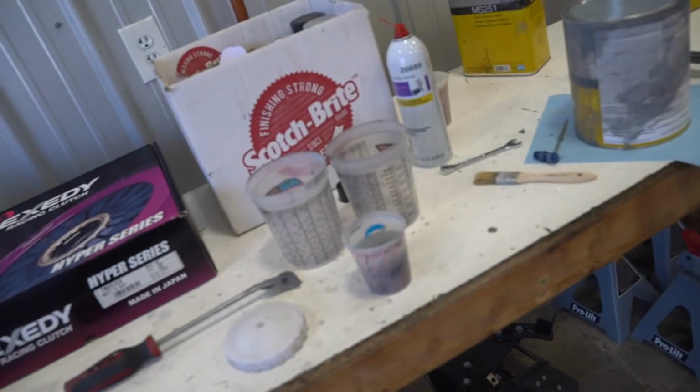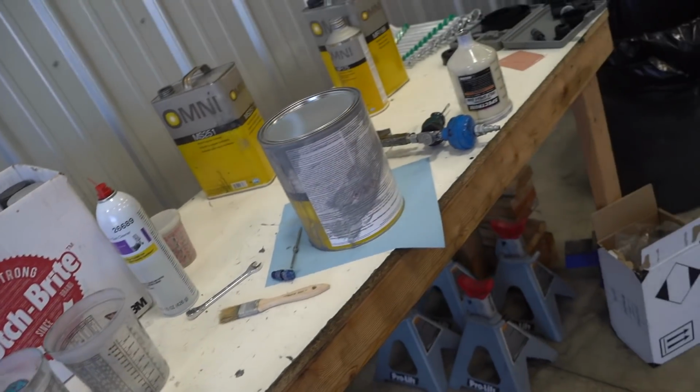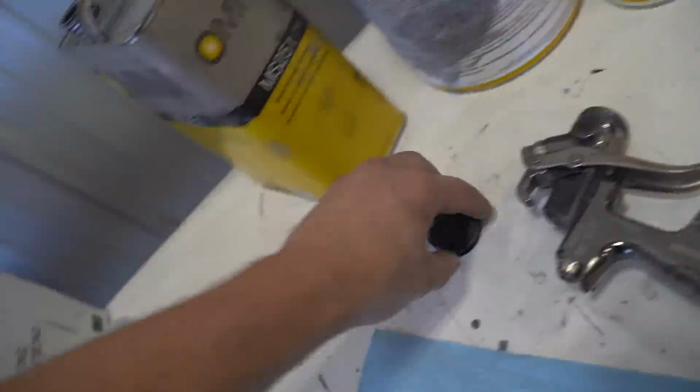While we're waiting for all that to flash off, let's go ahead and mix up the base. We already got the gun cleaned out. I noticed if you clean it immediately, it cleans much easier. So yeah, let's grab some base and get her mixed up.